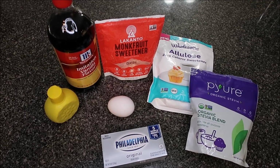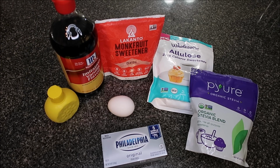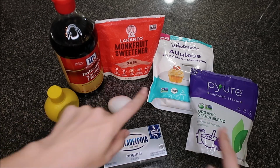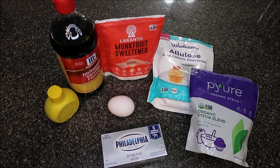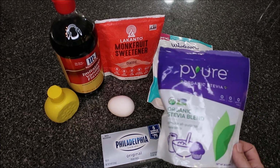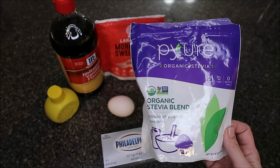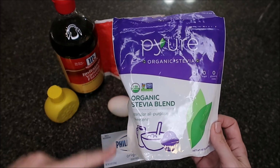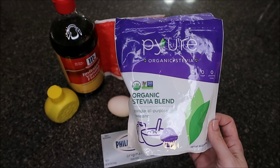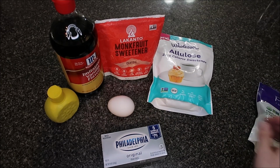Before we get started, we're going to go over the ingredients that we need. These are the ingredients for the cheesecake portion of the brownies. You don't need all 3 sweeteners. I'm just showing you sweetener options that are keto friendly and low carb. Pure is a very good brand. I like this because it's an erythritol and stevia blend.